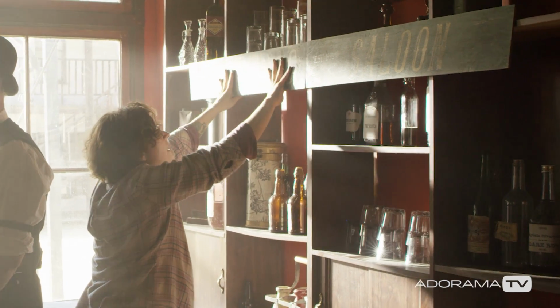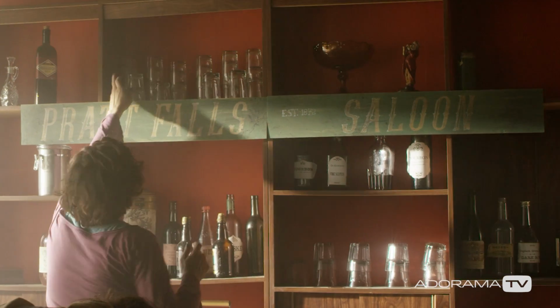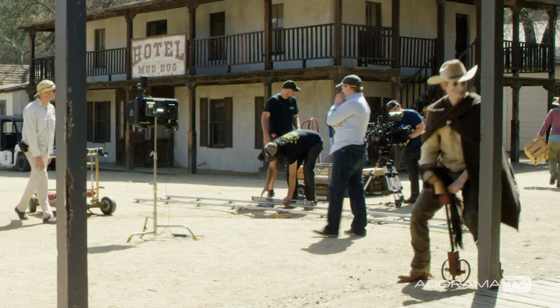I made a little sign for the saloon. I named this town the town of Pratt Falls. So this is the Pratt Falls Saloon. They don't know that's the name of the town. I named the town, which I think is hilarious. I put a wig on a hobby horse. I did this.